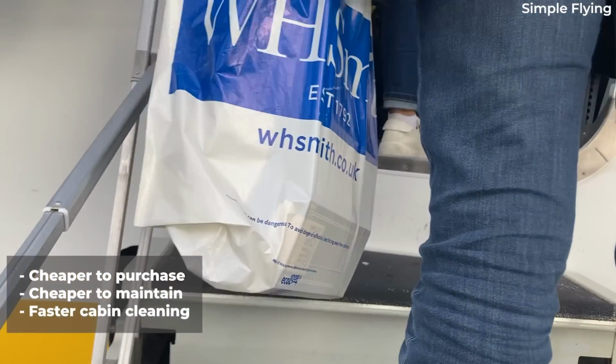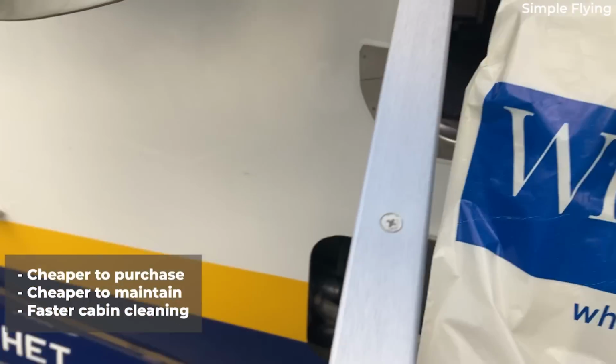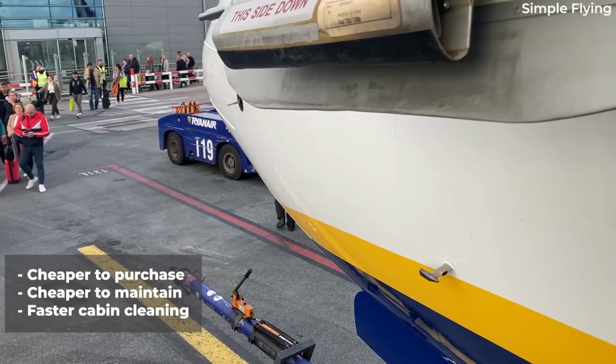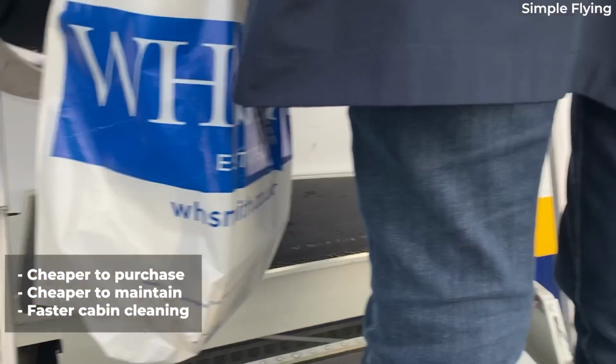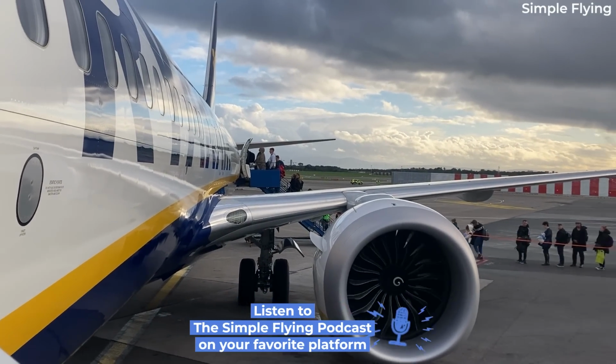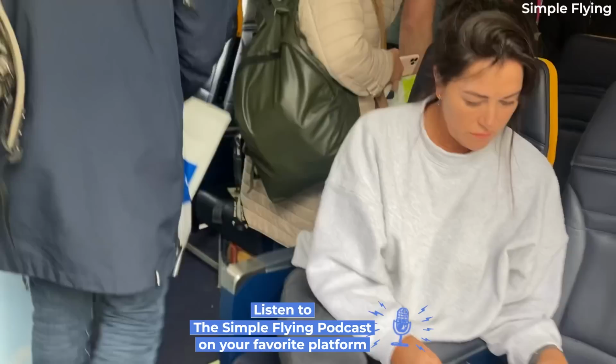This also supports the airline's ability to quickly turn around an aircraft at the gate, perhaps allowing the aircraft to squeeze an additional flight into the schedule over the course of a day. Furthermore, the airline avoids that additional base cost associated with installing and maintaining seat-back pockets.